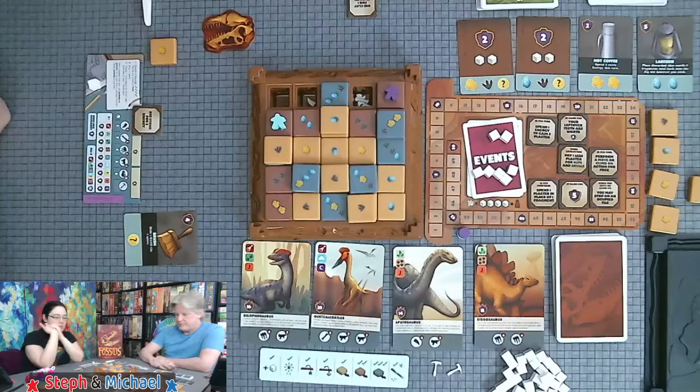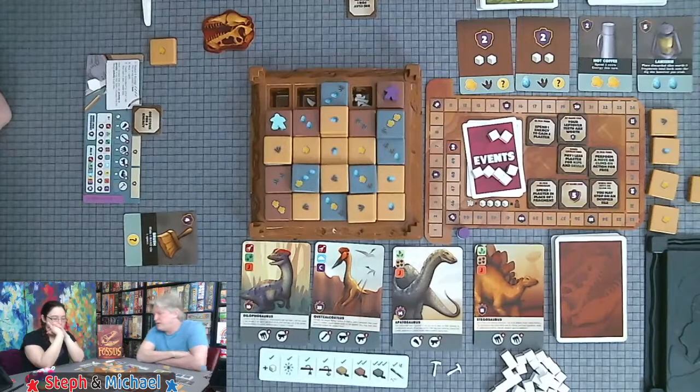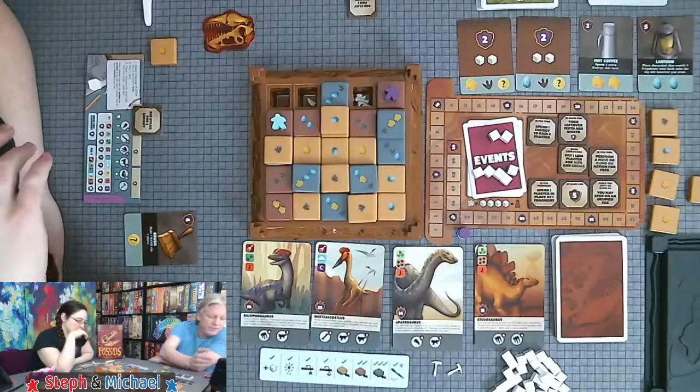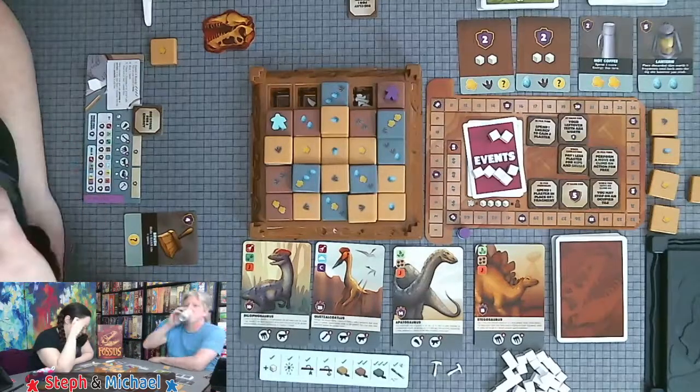I want a dinosaur. You know what? I don't want any of that stuff. Give me a dinosaur. Give you a dinosaur? We'll take one. So cute. You don't want anything, huh? Nope. Wow.